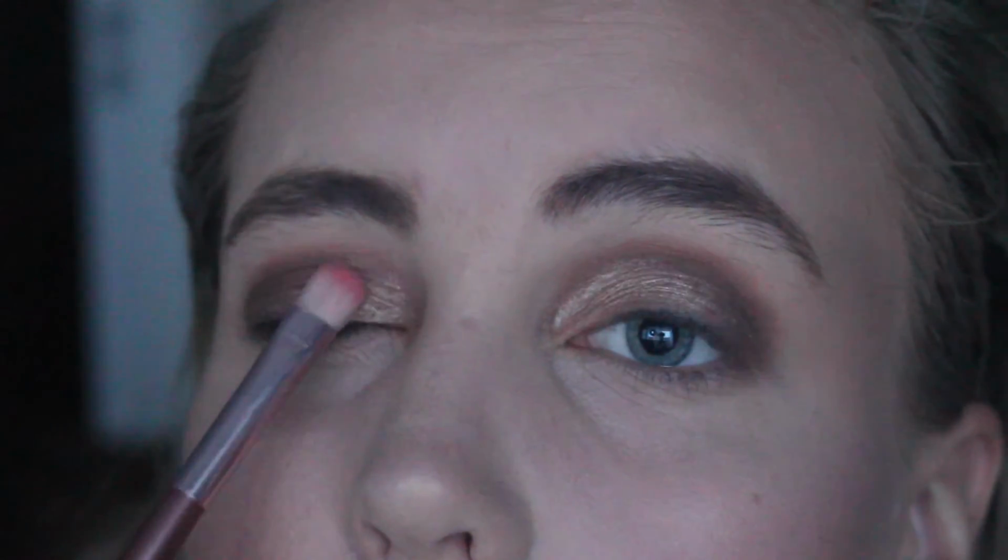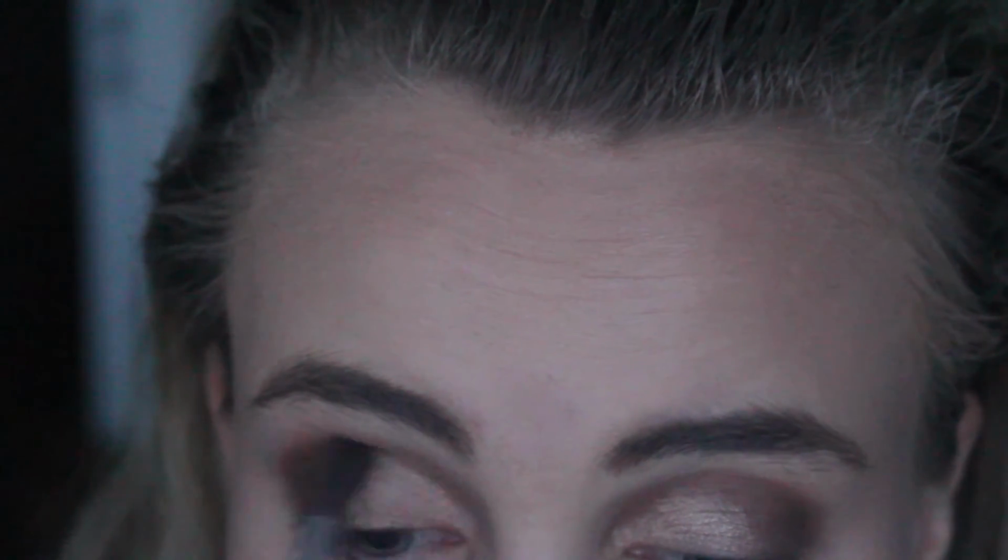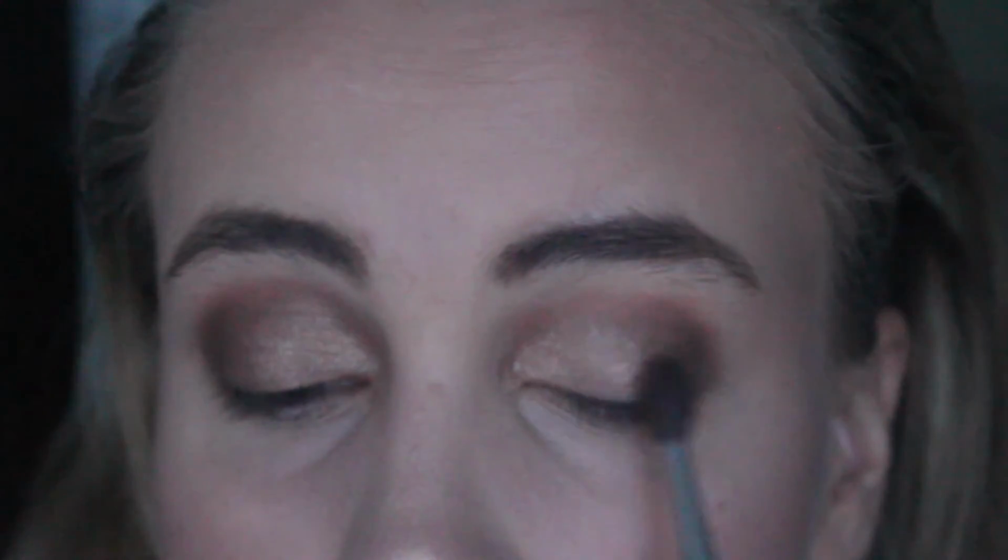Obviously, I am creating a very harsh line right now. We're gonna blend that out. Do you see how intense it got when I put the Fix water on? This works with a MAC Fix powder as well. And then I'm going in with the same brush that I used before, and I'm just going over in the crease right here and just blending it all. I'm not going in the inner corner, I'm just going right at the corner, like blend the two colors together so it's not a harsh line in between.